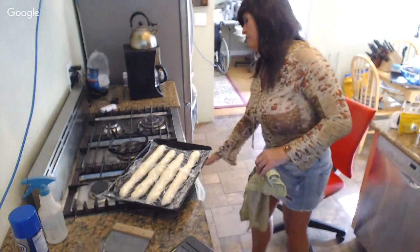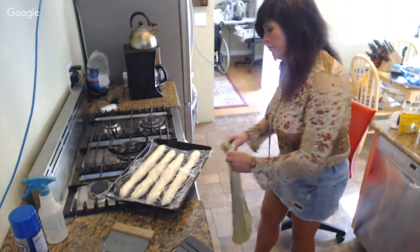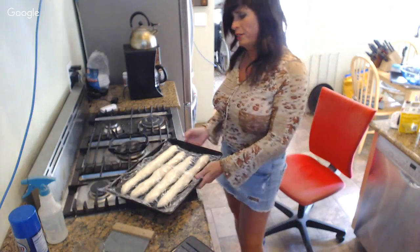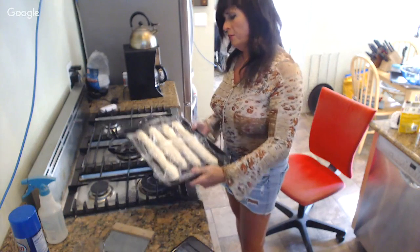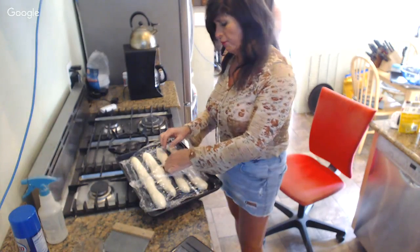So I got the oven heating up real good. It's almost baking time. I run it all the way up to 800 degrees. I run it hot, just like they do in Paris. You just run those hot ovens all freaking day.